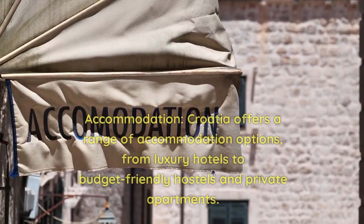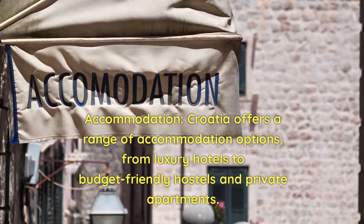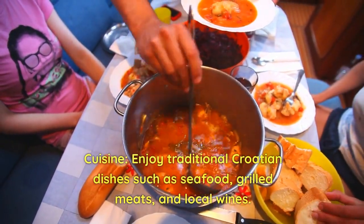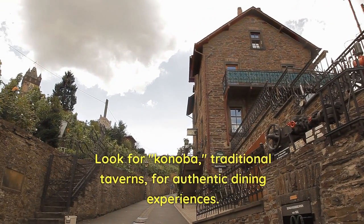3. Accommodation. Croatia offers a range of accommodation options, from luxury hotels to budget-friendly hostels and private apartments. 4. Cuisine. Enjoy traditional Croatian dishes such as seafood, grilled meats, and local wines. Look for konoba, traditional taverns, for authentic dining experiences.